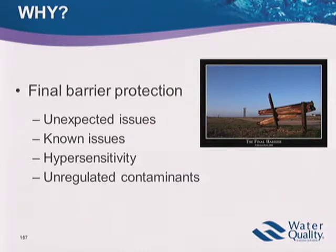Final barrier protection is good against unexpected issues in the US. You may have water main breaks. Those happen all the time. And so something like a point of use or point of entry device may be able to help in those cases where you can't get to fix that water main break very quickly. Also, in certain cases, they may add extra chlorine to try to help with any microbial growth that comes with that intrusion. And there have been cases where people have sensitivities in their stomach lining because of that chlorine. So sometimes those people just may want to take out that extra chlorine that has been added, for a taste or a sensitivity that they're having.